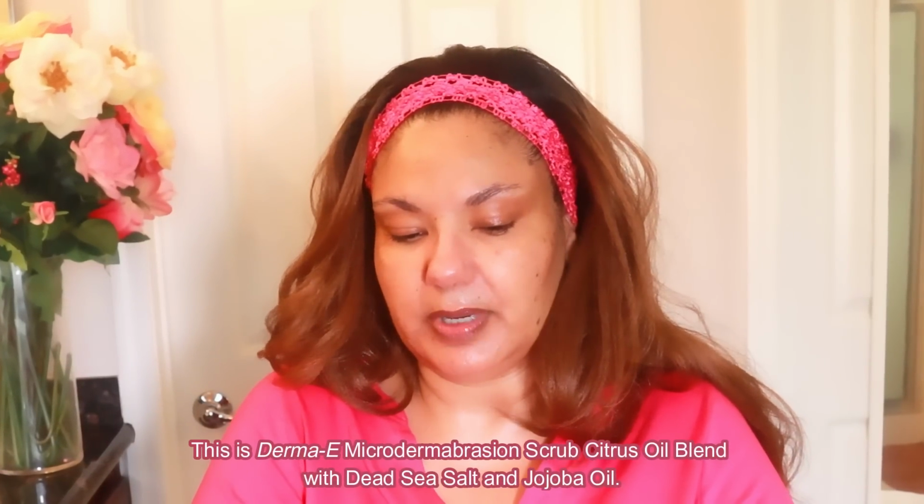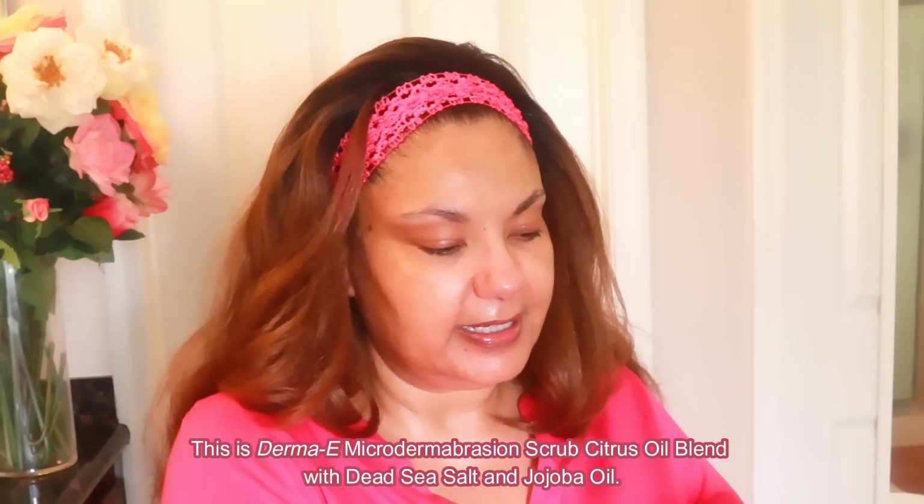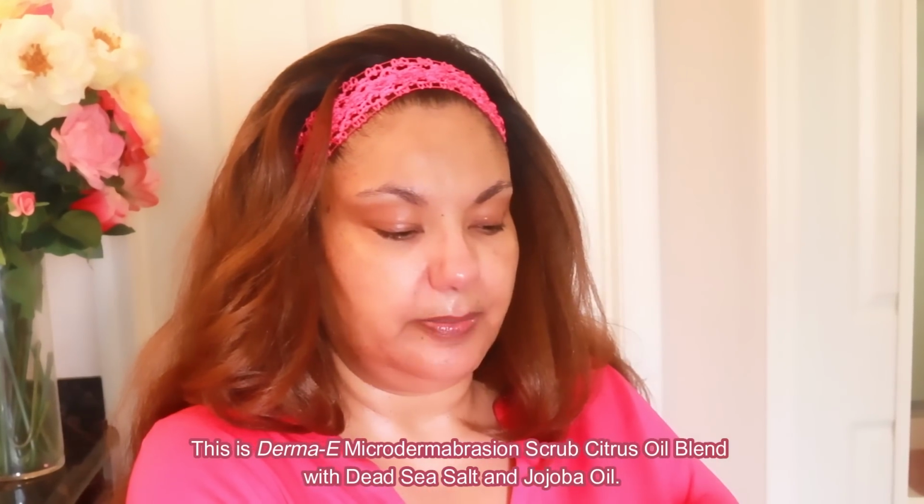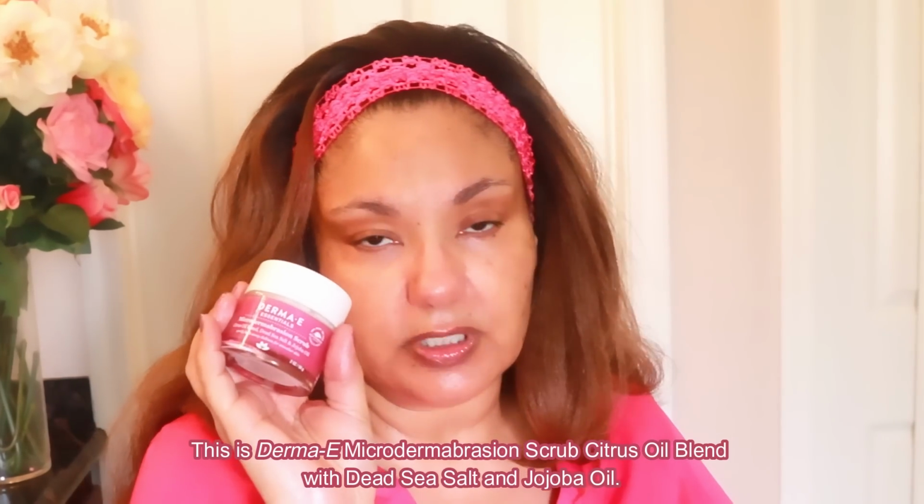This is the Derma-E Microdermabrasion scrub. Citrus oil blend, dead sea salt, and jojoba oil. Gently buffs away dullness for smoother skin. Normally I use the apricot scrub, which I still like. But I've used this before, and I finally got another jar. It smells good. I like the way this smells.